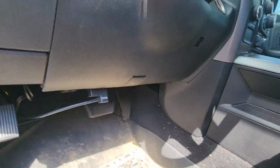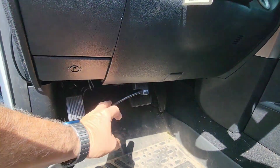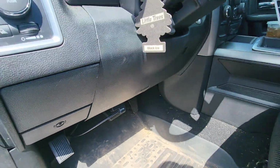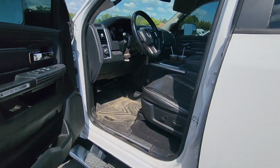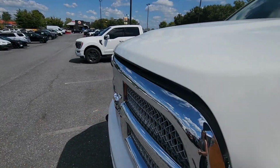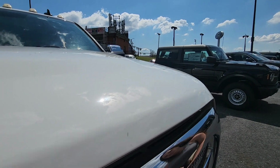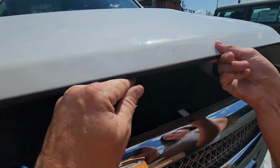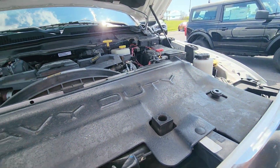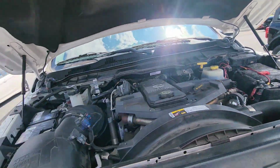Okay, so apparently there's something in this truck this guy wants, and I don't know what that is. But they've been holding off showing this truck. Okay, pick it up. There you go. Yeah, so that's the old spit shine on this thing.